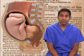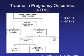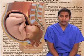excellent outcomes. And the National Trauma Database, again by the study from Akasi, looking at over 77,000 women of childbearing age, and looking at those patients, approximately 1,200 that were pregnant, over 1,100 survived the trauma. 17, however, did die. Those patients that survived, most of them were low risk, and those of them that had high risks had some loss of pregnancy. However, overall, the outcome for the mother and the fetus were excellent.